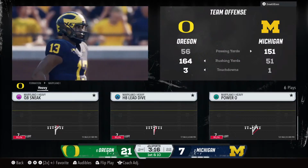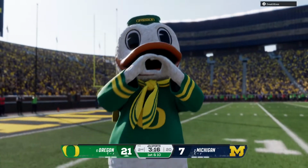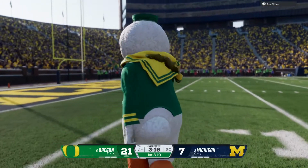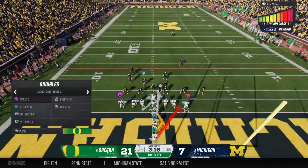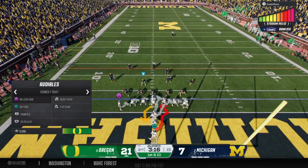When you get this close to the end zone, you've got to be able to come away with points, at the very least, a field goal. They got to be scratching their heads and hoping that in the second half, this play right here doesn't come back to bite them.